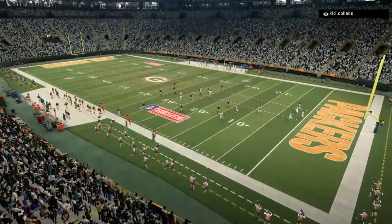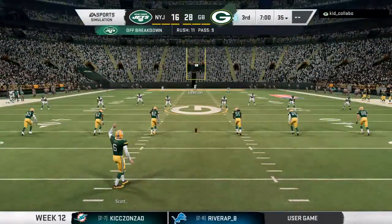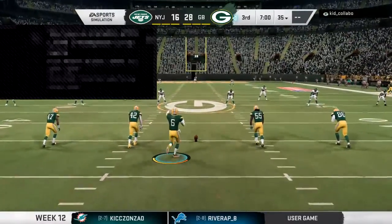So we've reached halftime here on a Thanksgiving night. As we'll send you down to Orlando, we check in with Jonathan Coachman for our EA Sports Halftime Report.